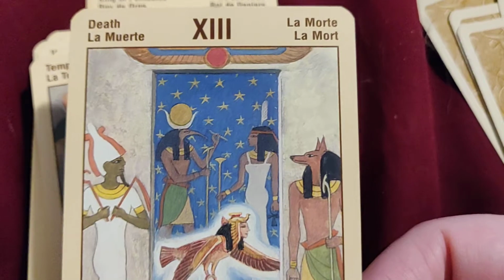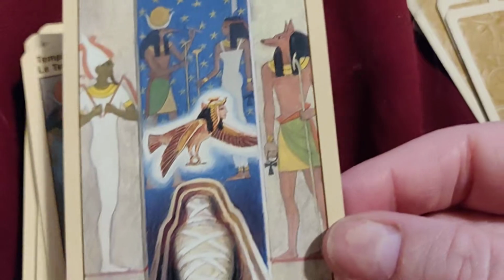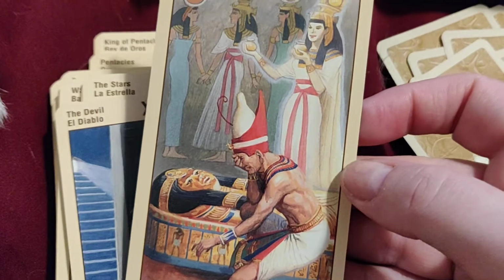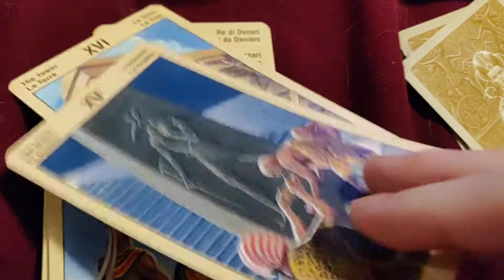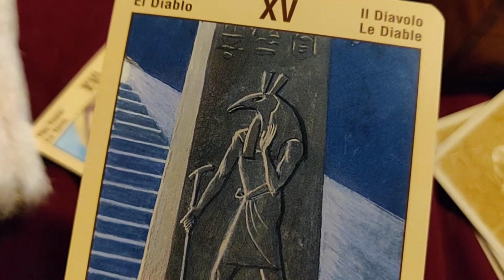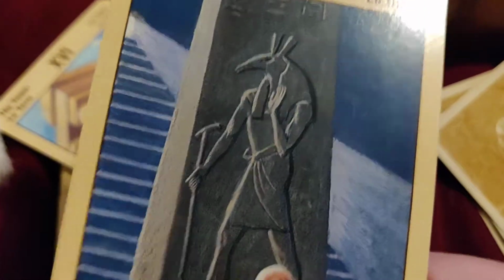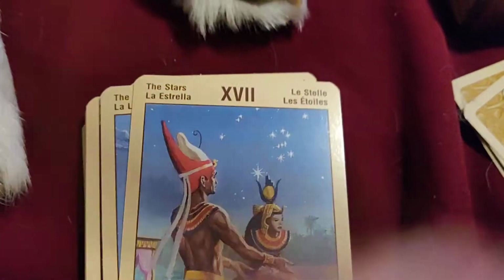But anyway. Death, as you can see here, is not a very dark-ish connotation. Because remember, they were one of the cultures that believed that death is just a bridge to the other world. Temperance, the Devil. And what I dislike, honestly, about this is that they're worshipping this god, Set, and he's not really the devil. He wasn't all fun and games. He wasn't rosy, but he was no devil. Come on. Okay, so he was a bastard, but every pantheon has one.